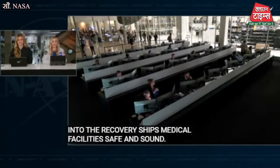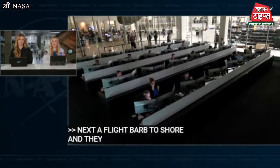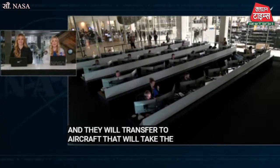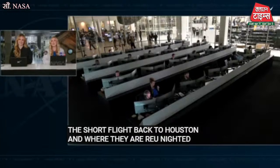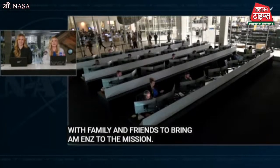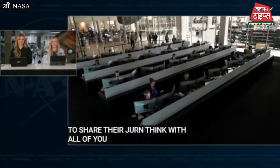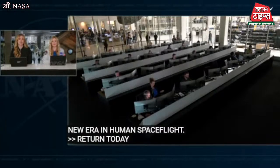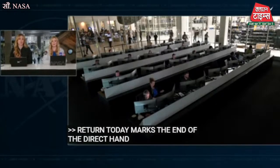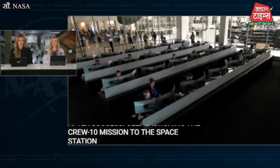Next up, they'll catch a helicopter flight back to shore, where they'll transfer to aircraft that will take them home. The astronauts will take a NASA plane for the short flight back to Houston, where they'll be reunited with family and friends to bring an end to this mission. It's been an honor and a privilege to share their journey with all of you as we continue this new era in human spaceflight. Return today marks the end of the direct handover we executed after successfully launching the Crew 10 mission to the space station just last week on Friday, March 14th.